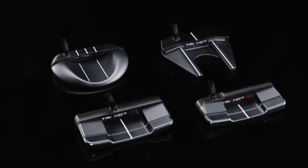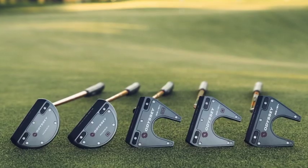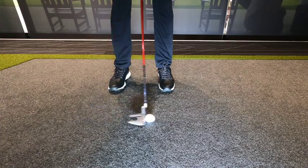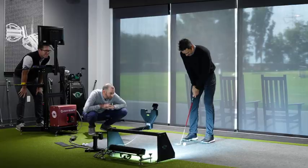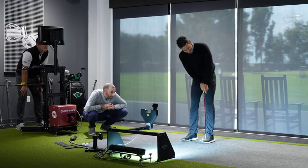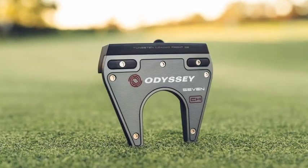So TriHot 5K have some new models this year, and this is really all about forgiveness and performance. The great multi-material, three different metals, new tungsten inserts, really pushing this weight really far forward. What we found is that almost every player is going to benefit with a more forward CG if you can get the MOI high enough, make it forgiving. That's a great combination. And that 5K in the name stands for 5,000 MOI.